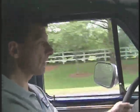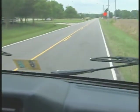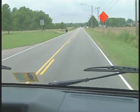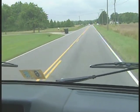Be especially alert when driving on rural roads. Rural roads tend to have more curves and softer shoulders than highways. Maintain a safe speed at all times.